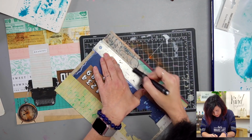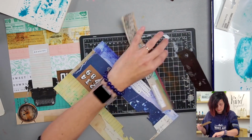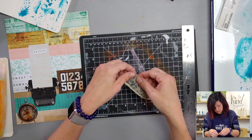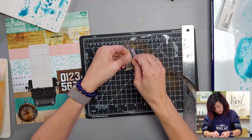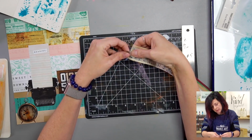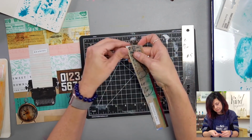Okay, I'm just gonna cut this off and then, sometimes it's fun to tear stuff. It feels good to tear stuff, I feel like. I'm gonna tear the top of this. Now, if you tear it this way, you'll get one thing. If you tear it that way, you'll get another. I kind of like tearing it this way because then you get the white edge showing on the paper. So I'm tearing on the top.